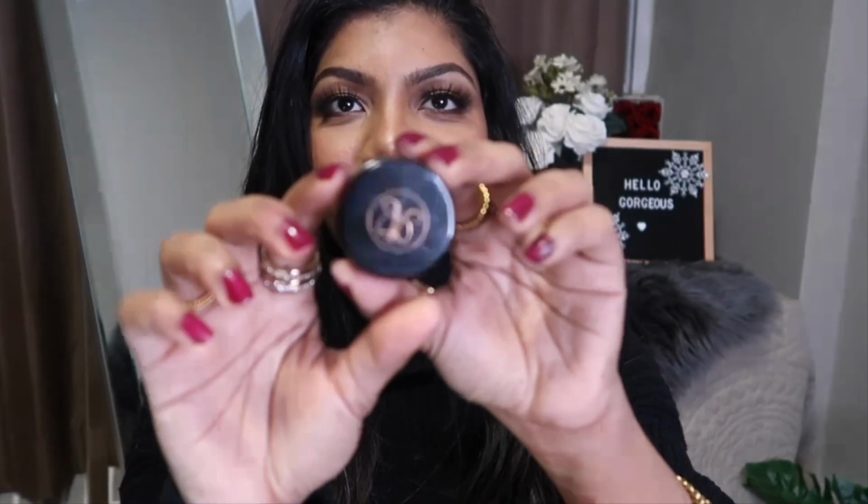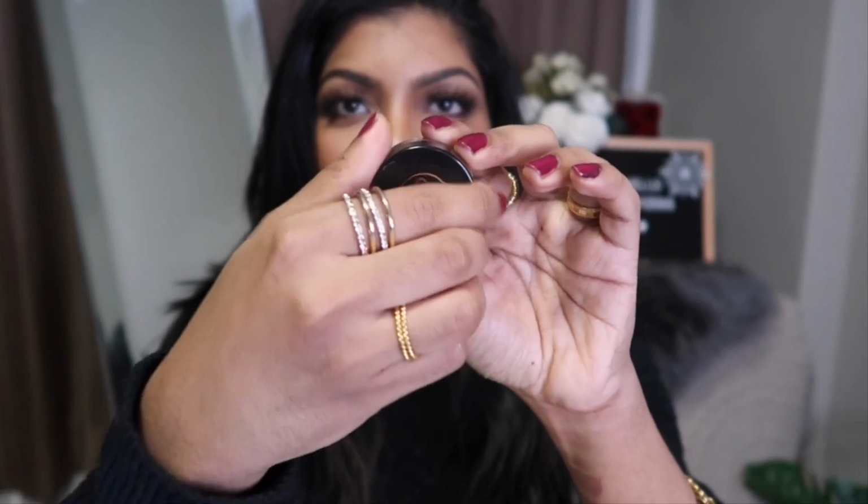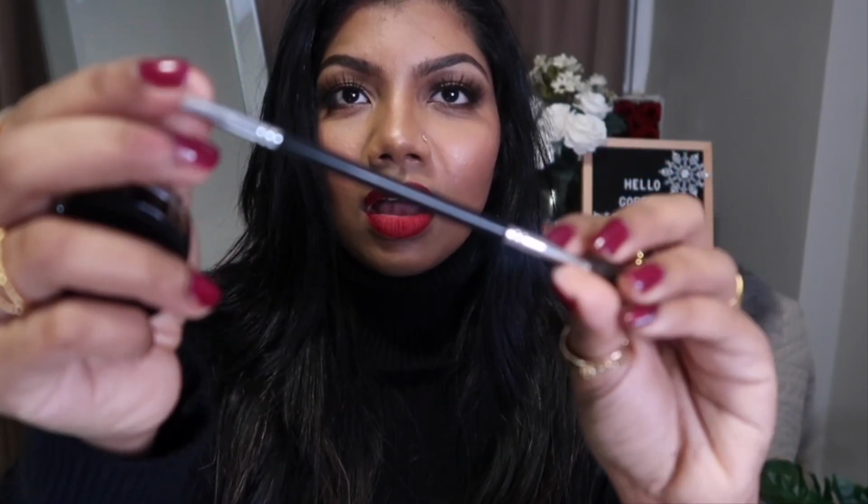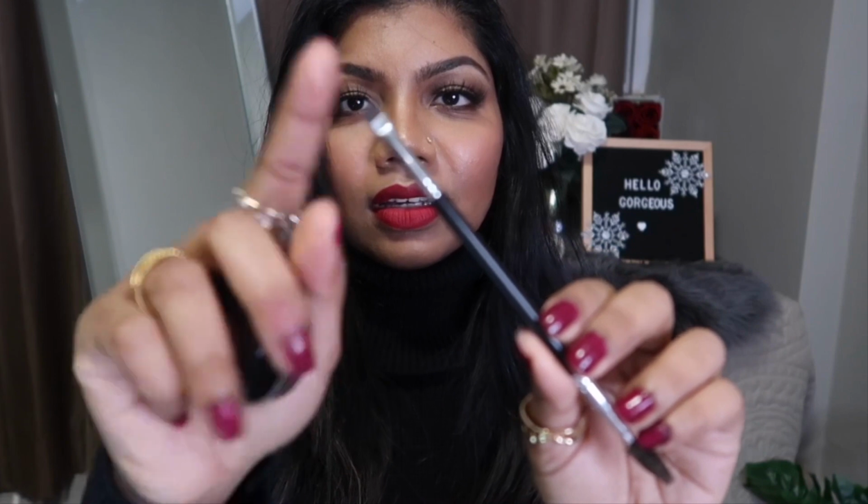I get so many questions all the time about my eyebrows, so today I'm going to share my favorite eyebrow products, and that is the only product that I have been using for years and years. Brow pomade by ABH. This is how it looks inside. The shade Dark Brown. I have a combo. I use this with the ABH brush. I think this brow brush is amazing.